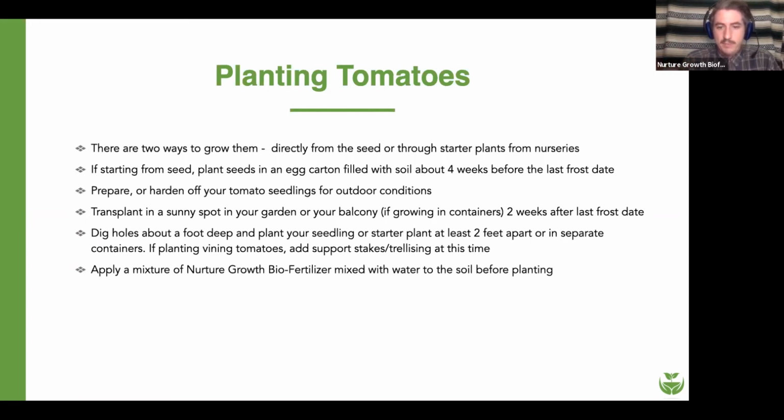At this point, you're pretty safe to be planting your tomatoes either in the garden or containers. When you're planting, you just want to make sure that at least the roots are completely covered when you plant it in the garden. The depth might vary, generally a couple inches at the most, because you're still just planting small seedlings at this point. Also, just a small tip before you plant: we found that Nurture Growth is awfully good at encouraging root growth right off the bat. We have some pretty beneficial microbes in our fertilizer that really improve root growth, especially with young seedlings. So if you've got some Nurture Growth, by all means, this is the time to start using it.